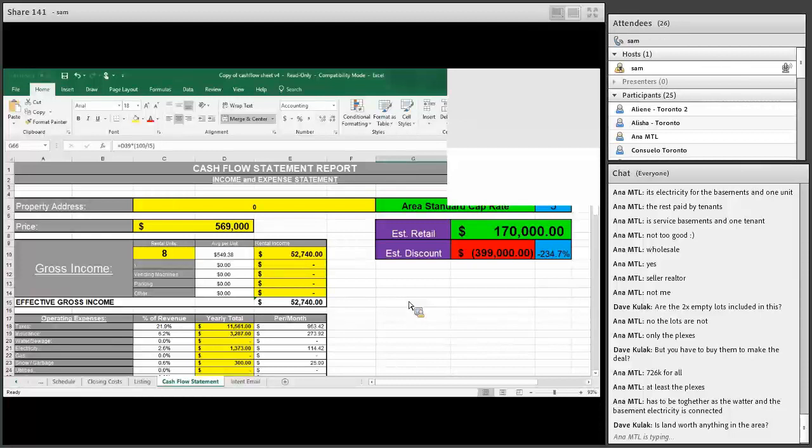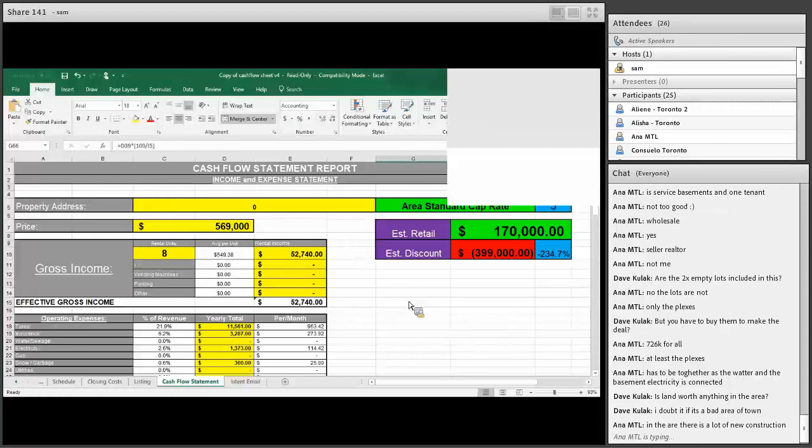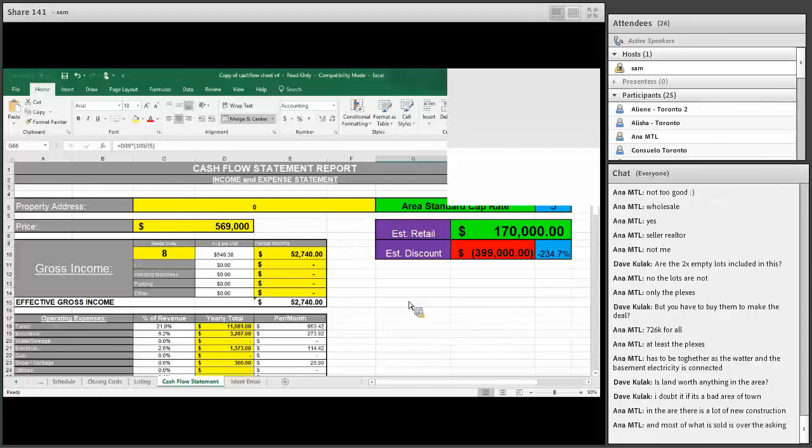Is land worth anything for the area? I would say it's not worth 200 grand. 170, 40, 60, 75. Yeah. You never know. There's a lot of new construction. So Anna, what does your realtor say about this property?